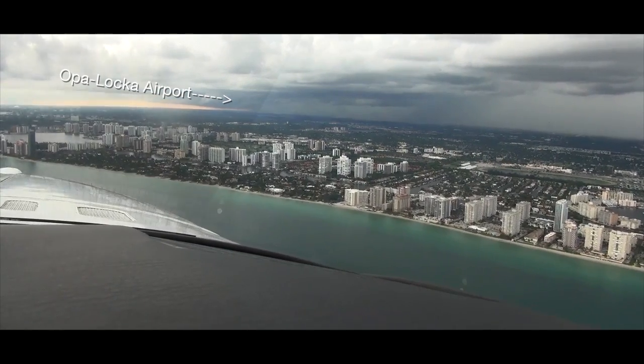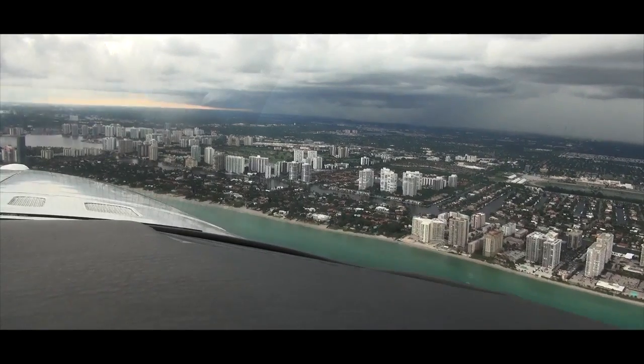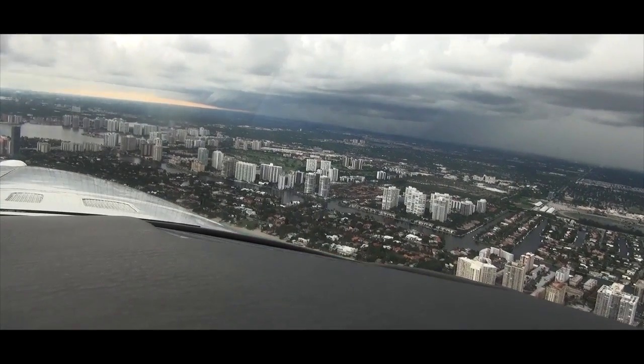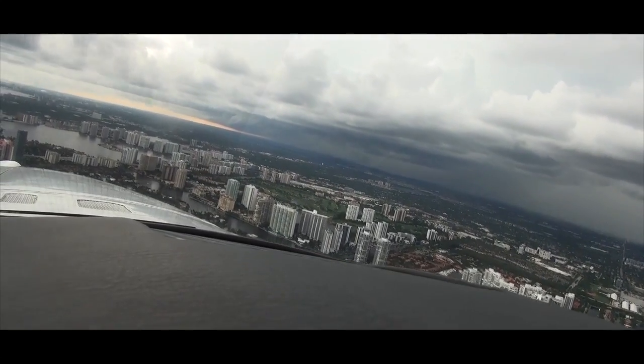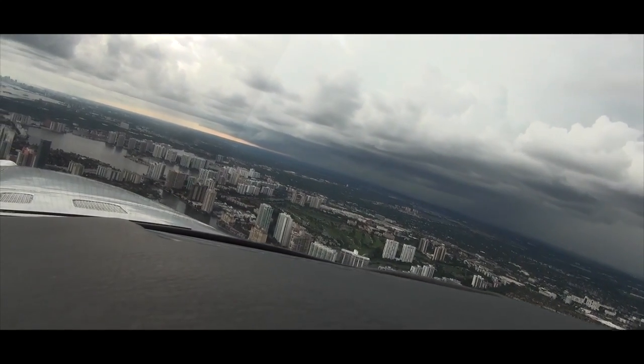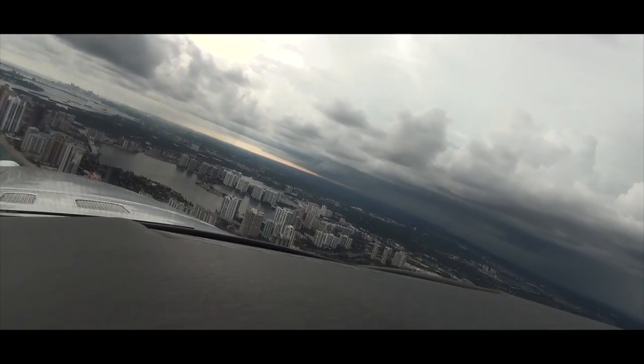As we continued west and got closer to the shoreline, it was obvious the storms were over Opa-locka, and Opa-locka was actually now IFR, and because of the electrical activity, the airport was closed. So we were denied entry into Opa-locka's airspace.